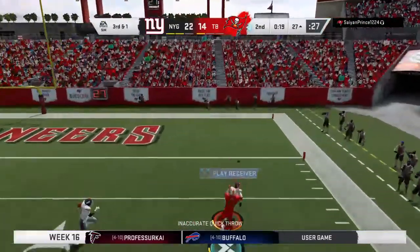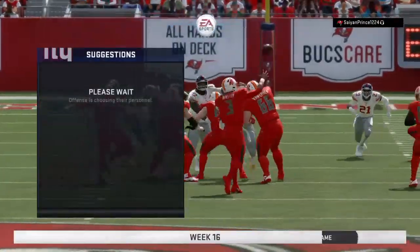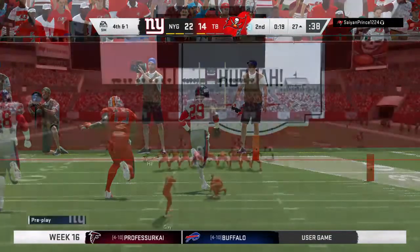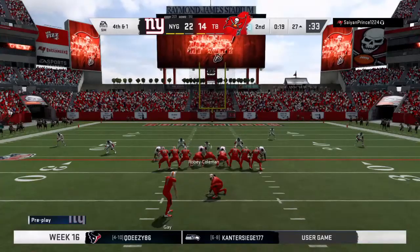To throw, Winston. And that will be incomplete. Well, they weren't scared to let it fly, but it falls to the ground and brings up 4th down. They're going for a receiver there. Already has 1 touchdown in this first half. A second one not to be.